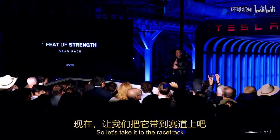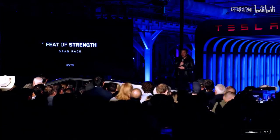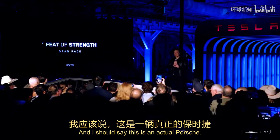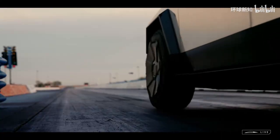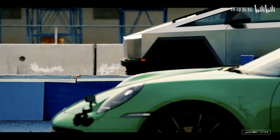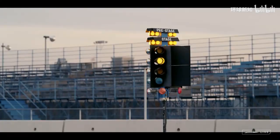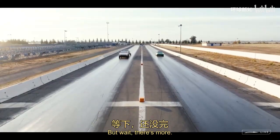So let's take it to the racetrack and see how the Cybertruck performs against a Porsche 911. And I should say this is an actual Porsche. We literally just got it from the dealer, a 2023 Porsche 911. But wait, there's more.